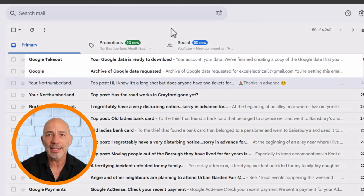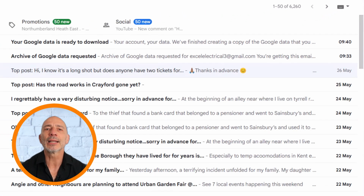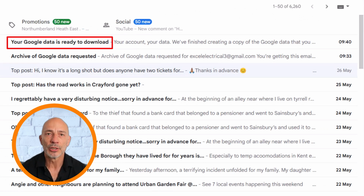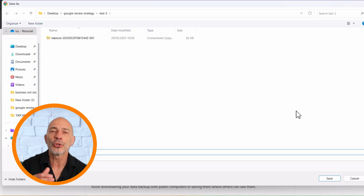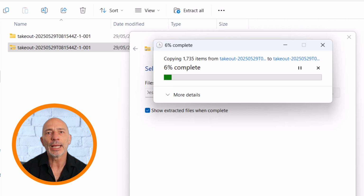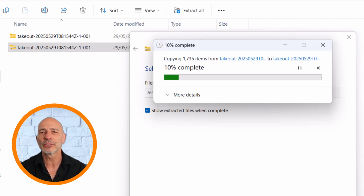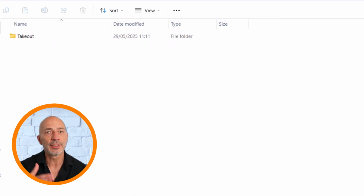For example, in this case, it only took 7 minutes. Once it's ready, you'll get an email with a download link. You want to download the first one. That's the one that contains your review data. Unzip the downloaded folder. It will be called something like takeout dash followed by a very long number. Once unzipped, you'll see a directory called takeout.